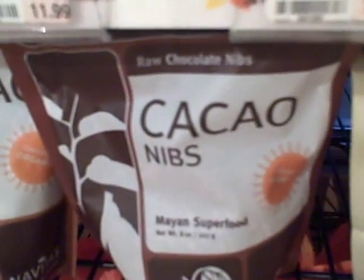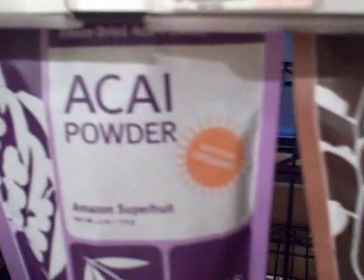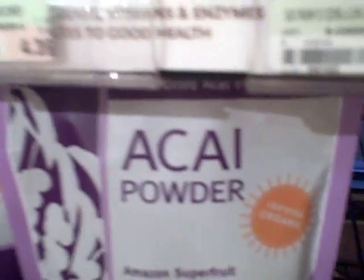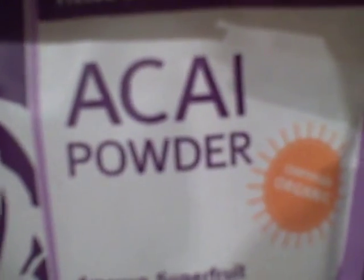When they start adding cacao or start fractionating foods, I don't think it's too good. Cacao is a big superfood now, and I'm not a big fan of cacao. I think it's a drug, and actually they're very high in fat. Acai powder could make a great addition to your smoothie once in a while, because after all, it is just powdered dried fruit, and that's what we want to be eating, is fruit.